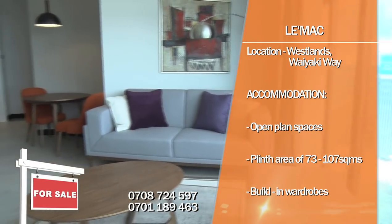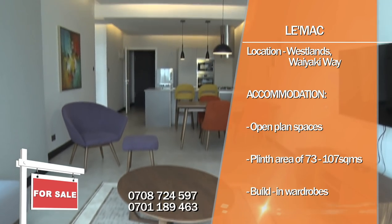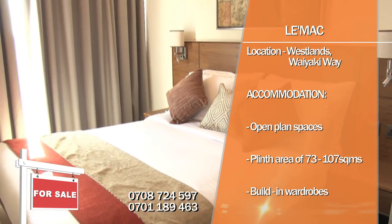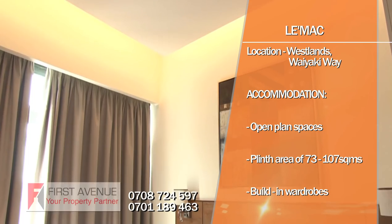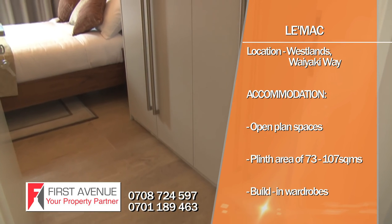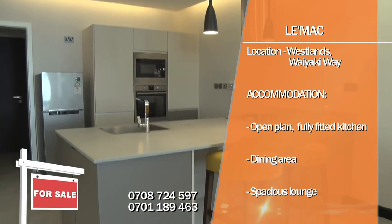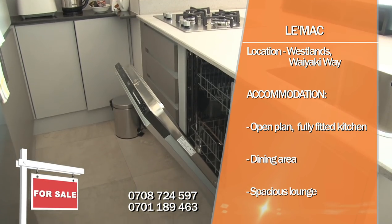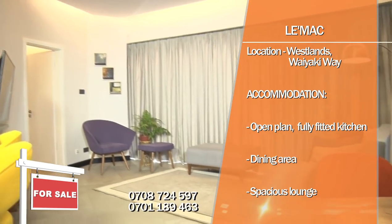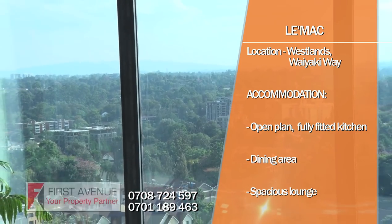The amenities in the two bedrooms include open plan spaces that are designed to optimize functionality while exuding a luxurious feel. Various sizes of two bedrooms, master ensuite, starting from a plinth area of 73 square meters to 107 square meters. Built-in wardrobes in the bedrooms for storage. A modern, open plan, fully fitted kitchen with a microwave, oven, dishwasher, washing machine, and the hood. Kitchen opens to the dining area. Spacious lounge with floor to ceiling windows, overseeing beautiful views of the city as well as the hills.